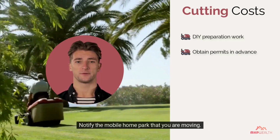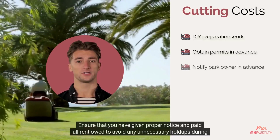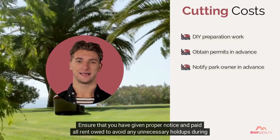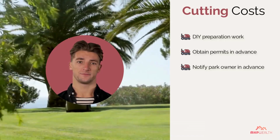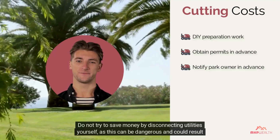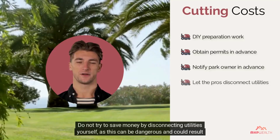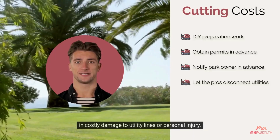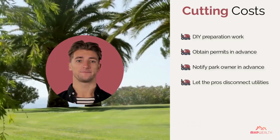Notify the mobile home park that you are moving. Ensure that you have given proper notice and paid all rent owed to avoid any unnecessary holdups during the move. Do not try to save money by disconnecting utilities yourself, as this can be dangerous and could result in costly damage to utility lines or personal injury.